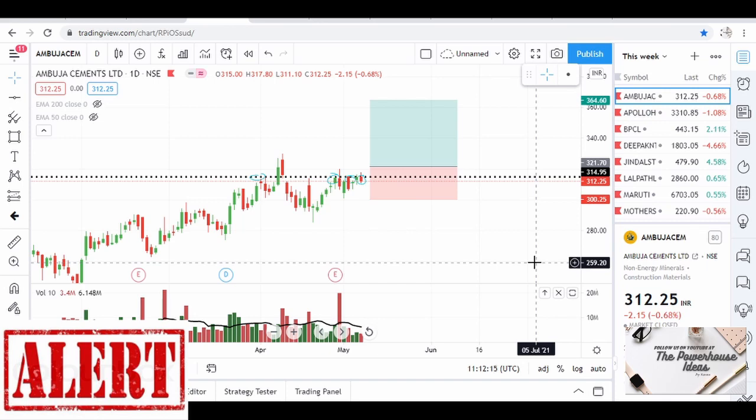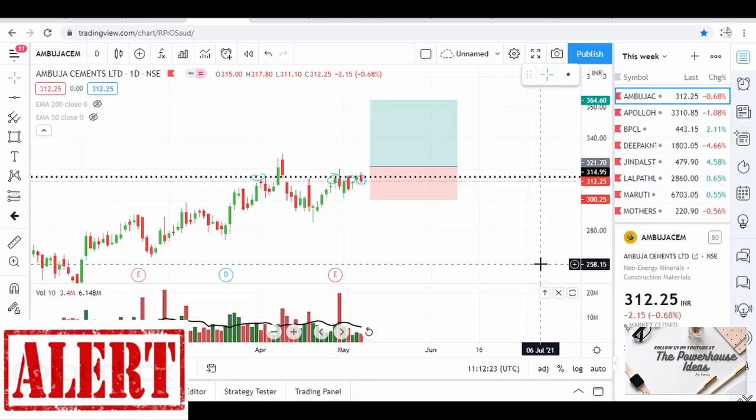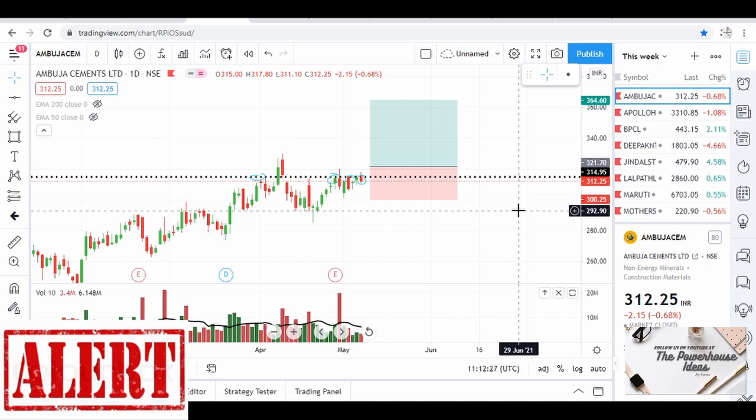Just like the previous week's video of the probable swing breakouts, we have come up with another video this week in which I'll be sharing with you some of the swing trading setups for the coming week. All you need to do is keep these stock setups in your watch list and continuously watch them during the coming days so that you don't miss some of the profitable opportunities. I'm also thinking of continuing this on a weekly basis, every weekend, wherein I'll be sharing some analysis of the probable swing trading breakouts with you.